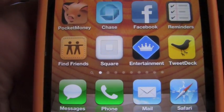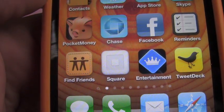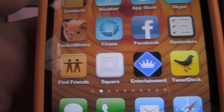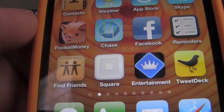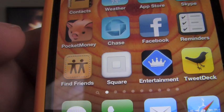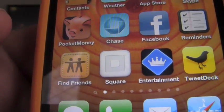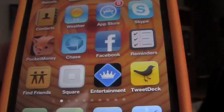Find My Friends. That's an awesome app, guys. If you guys have friends with iPhones or iPod Touches or iPads, you can enable them to, and you can actually hide or make visible where you're located. So I can actually click on that and see where my wife is. Like if she's out running a bunch of errands, I can click on that and see which errand she's at now and stuff like that.